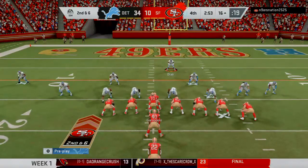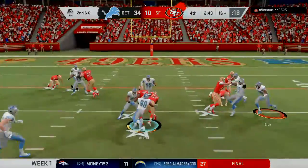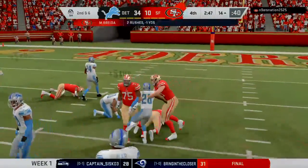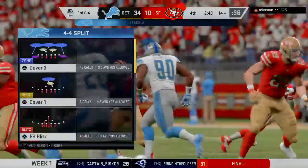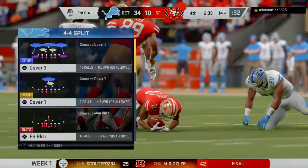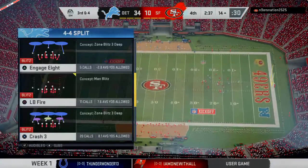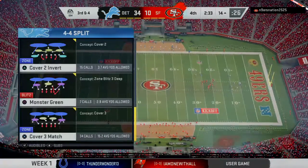Garoppolo gives to Breida. He will push his way down to about the 14. 2 yards the gain there, and now they're left with a 3rd and about 4 for a first. Not too many offenses want to turn down long drives, but when you're down what they are, they've got to pay it off with some points.